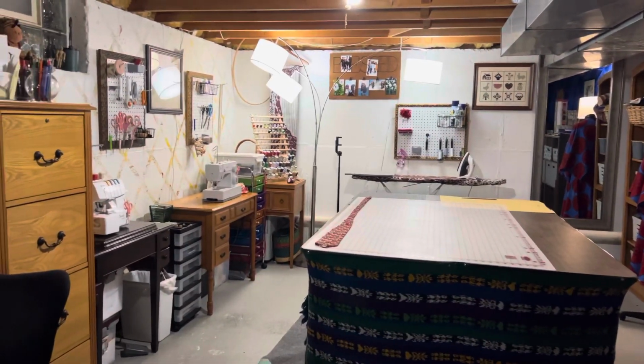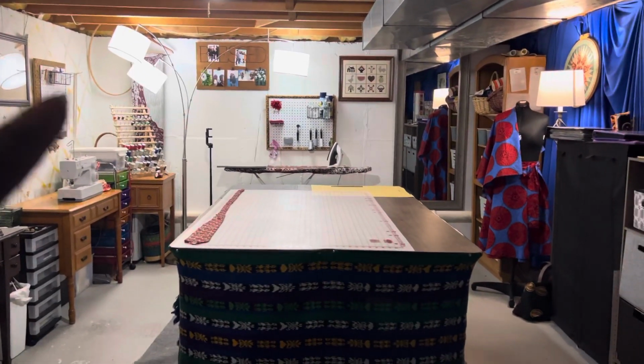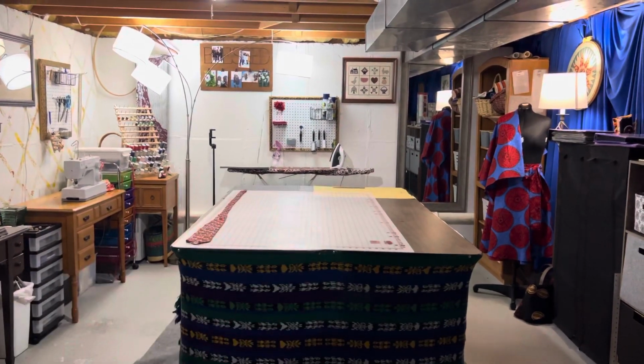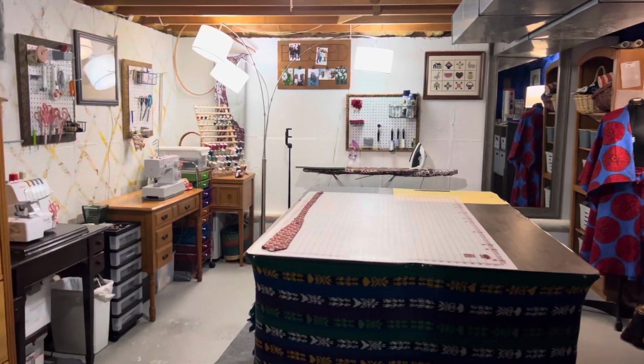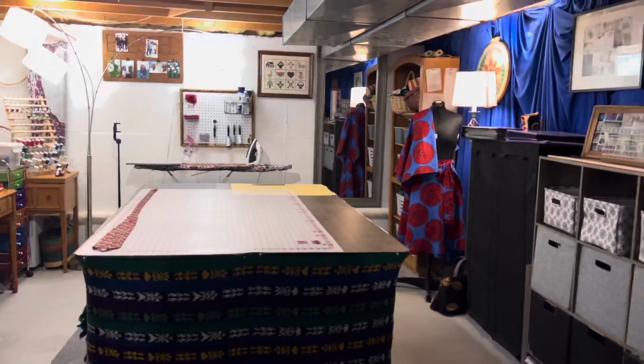There's always a chance for new DIY projects. Like, I think I'm going to make a bigger ironing board surface on this one. There's always something you can do to improve your space and enjoy it more. So just wanted to encourage you, if you're in your basement, make it amazing.